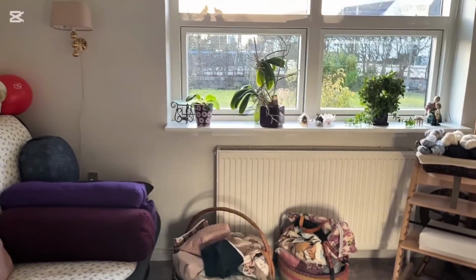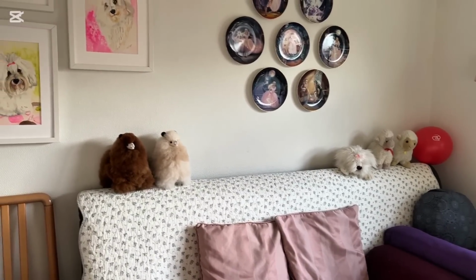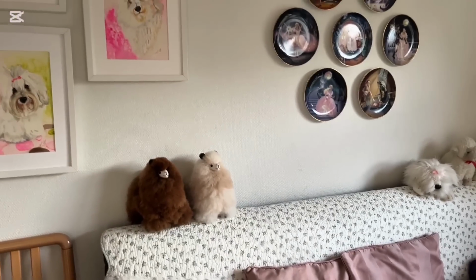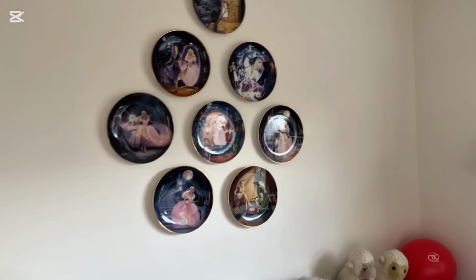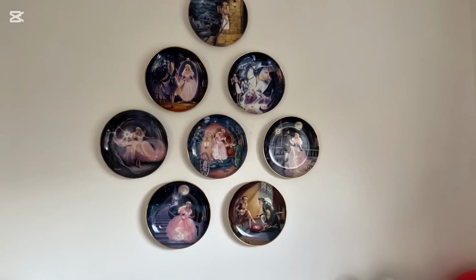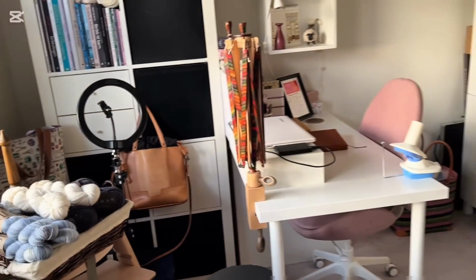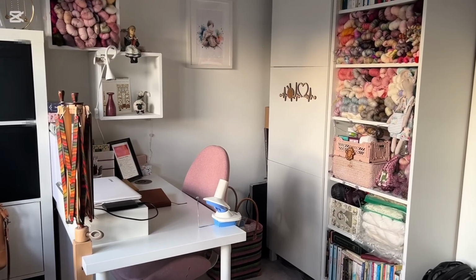Now we are entering my little creative space. I love alpacas. Aren't they just adorable? My little dog. Very old plates with Cinderella. This is totally my room. Cinderella has always been my favorite fairy tale. And this is where I'm podcasting from. I love this room.